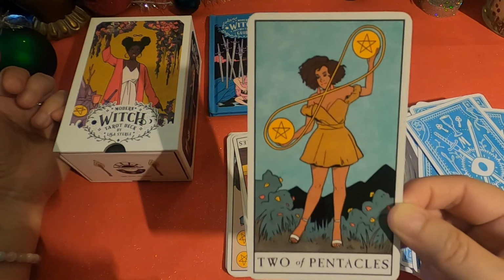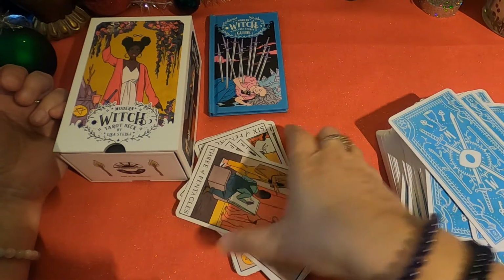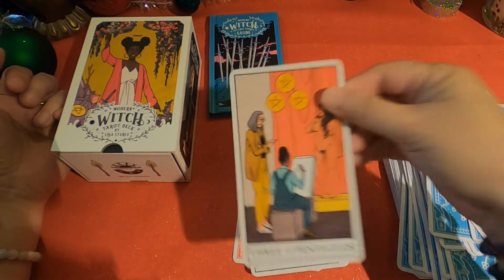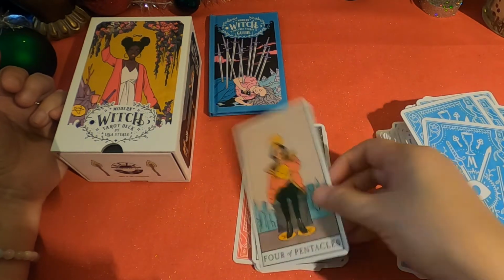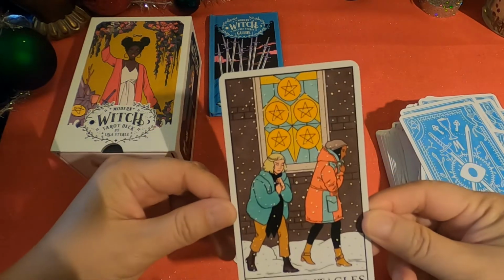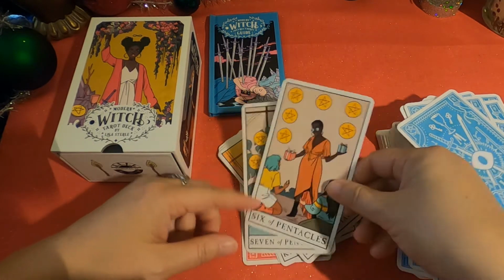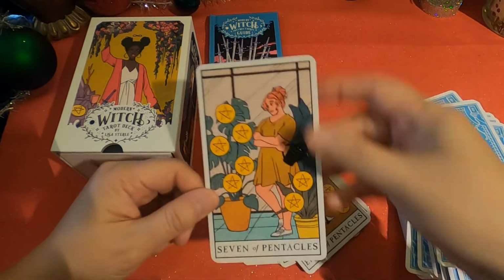Two of Pentacles. Oh, I got turned upside down when I had taken it out of the box when it got stuck. Three of Pentacles. Four of Pentacles. Five of Pentacles. Six of Pentacles. Yeah, it looks like it's a female deck.